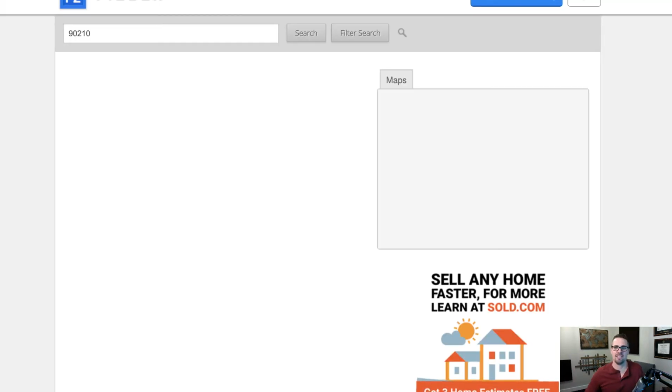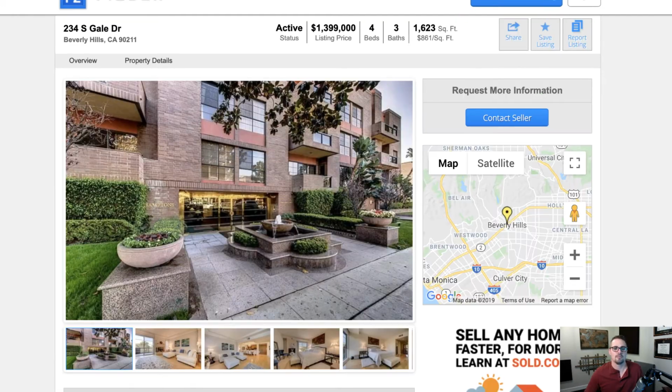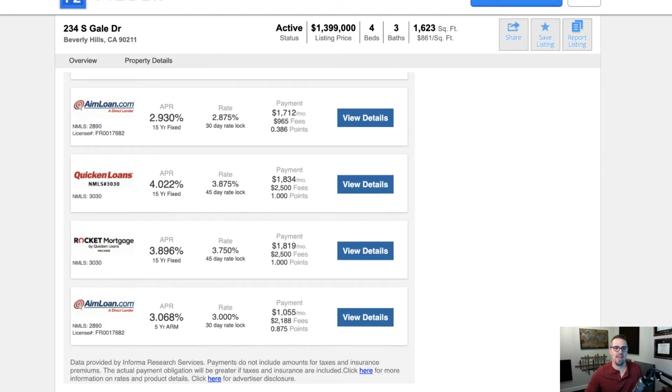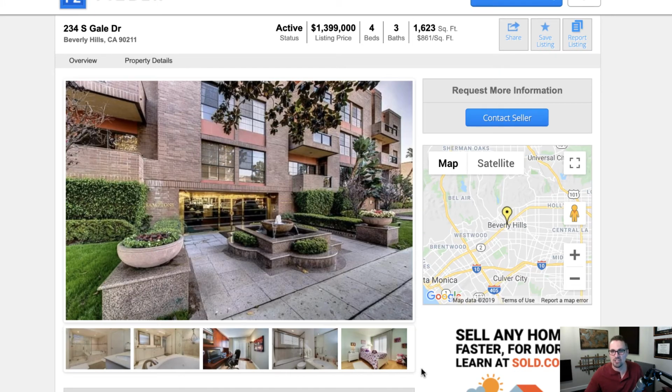So just to give an idea for what these listings look like, if you decide to use them, let's go ahead and just click on this one as an example. It looks like we've got plenty of spots for images, a nice description, lots of ads beneath that, and then a few more details at the bottom. So not like the sleekest looking, most comprehensive listings I've seen out there.